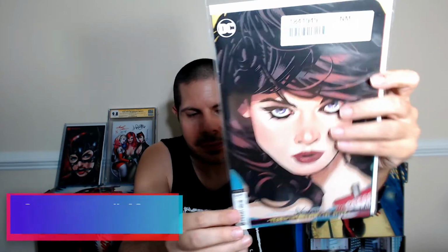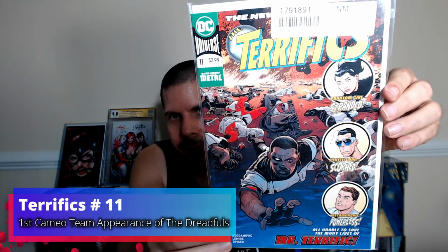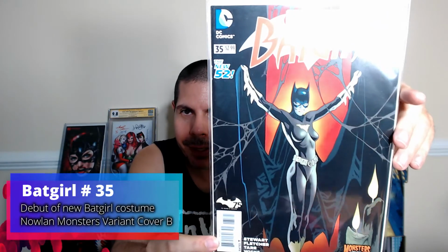Superman 11 from the 6th volume. And here is number 13. And 14. And we have 15. This is the Terrifics, number 11. And Batgirl 35, vampire cover.